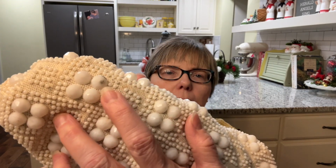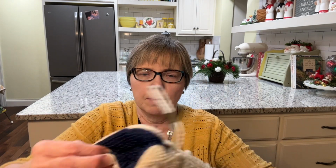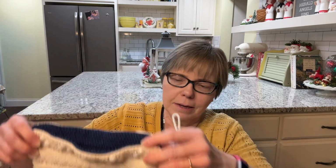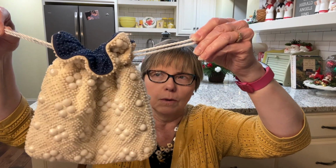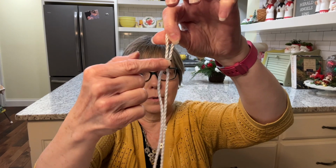There's one little flaw that I saw right here. It looks like some dirt. So I am going to try to get that off with a magic eraser and see what happens. But I think somebody's going to want this. It's very vintage looking. And here's how it looks when you draw the strings. And you can adjust these, I presume, with these little metal clips. So that will be going in my booth.